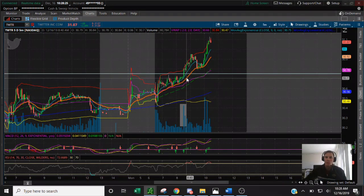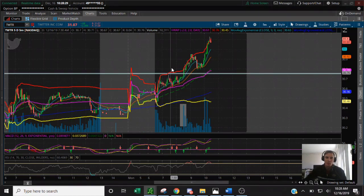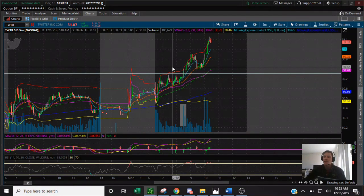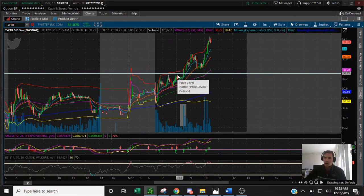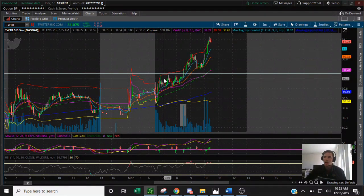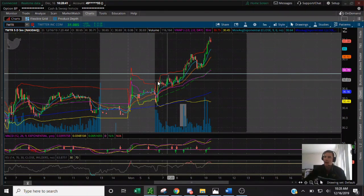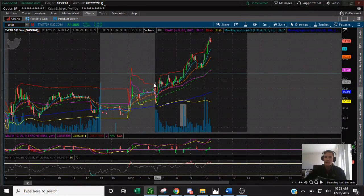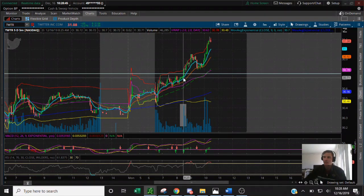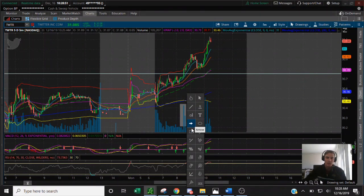What this 21 EMA does is, it takes time for a ticker to push away from the 21 EMA and then pull back close to it. This means the stock has likely had time to consolidate and build up pressure, or pull back. This is where the big players like to buy and enter for another push up, and that's when you'll see this volume come in. So let me show you an example.